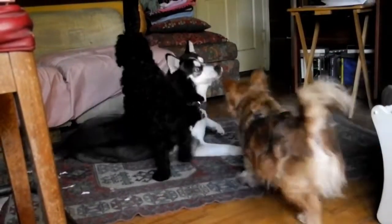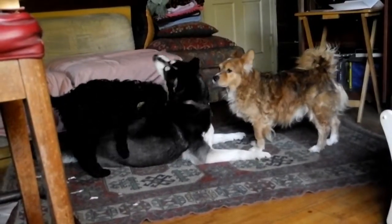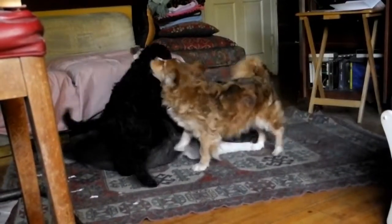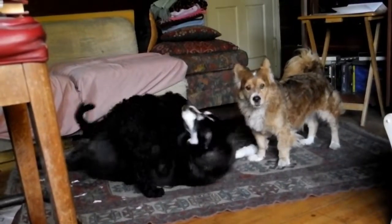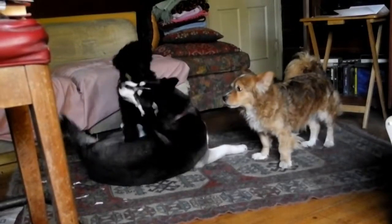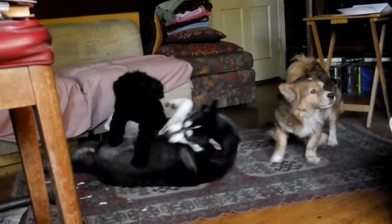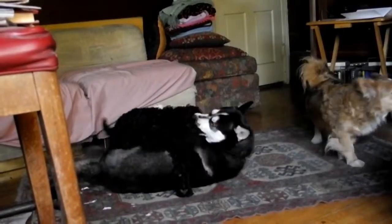And here comes Mr. Bossy Pants, a.k.a. Echo, the corgi mix, who just wants to interfere with everything everybody else is doing. And they won't let him interfere in anything, will they? They just keep going and going and going. Until Echo goes.